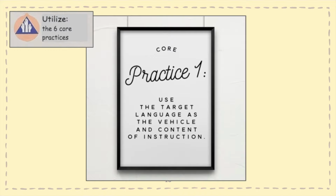If your number was 40%, then don't try to do 90% the first semester. Maybe try to jump to 60% or 70%, and don't be too hard on yourself. If you're slowly increasing your target language usage, then you are golden. And establish routines in the classroom. So when you say, saquen una hoja de papel, the students know exactly what to do. And be intentional in your planning. The more you plan for target language usage, the more you will do.